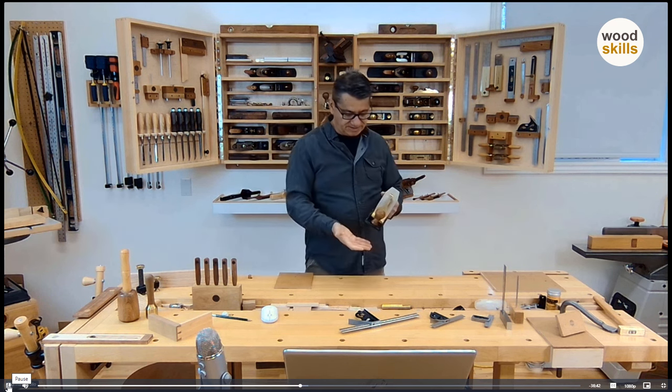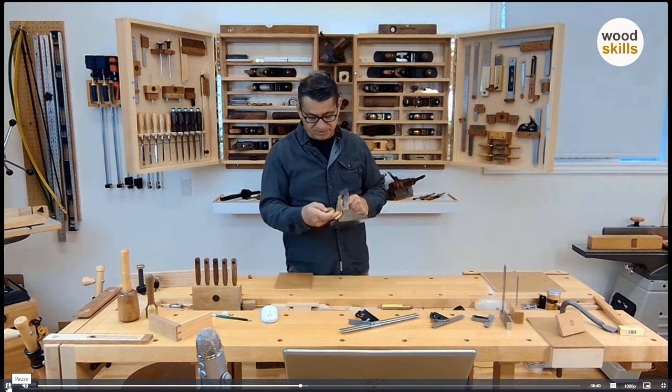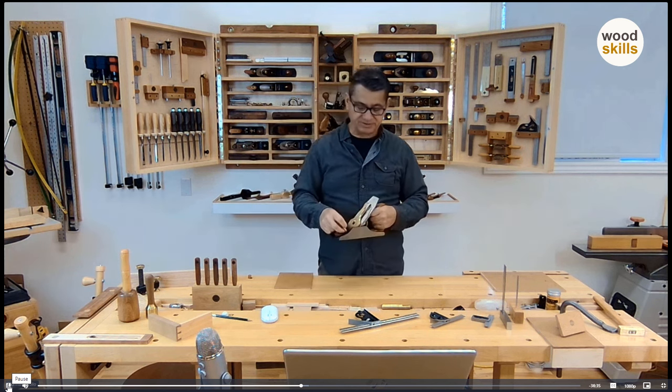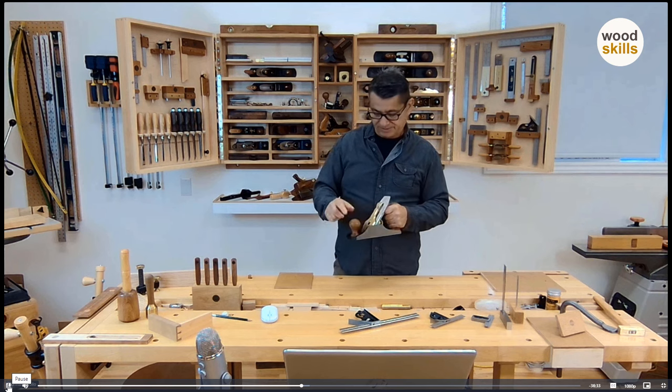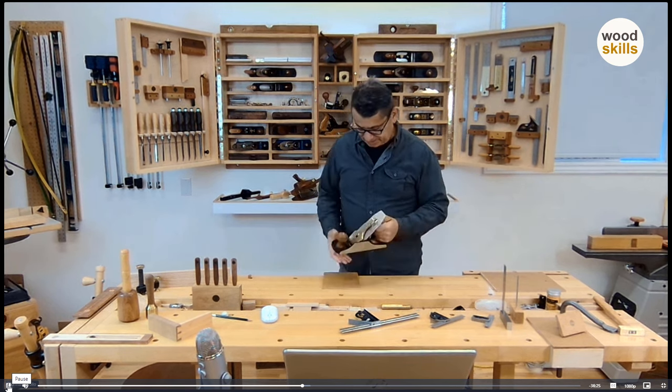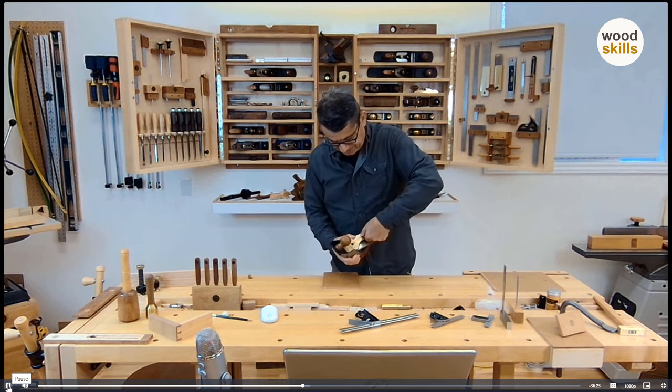So again, this is a 4.5. This is my go-to plane for most of my smoothing. It's a Lee Nielsen. It's maybe 15 or 20 years old. It has cherry handles and tote. I can take it apart and show you. This is a lever cap.